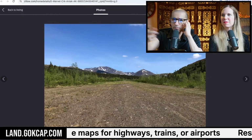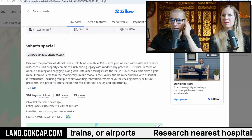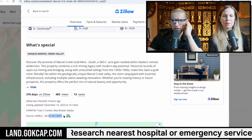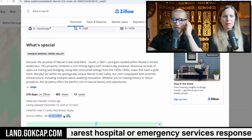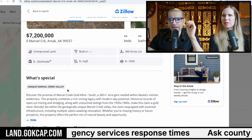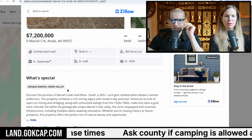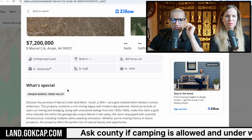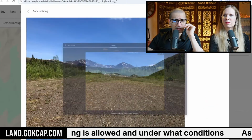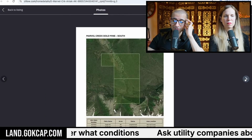So we're looking at this 7.2 million dollar property. Can you go back to the MLS? $7.2 million property with the MLS number of 24-14555 in Alaska. It's in the Marble Creek Valley, and it's 360 acres. Can you look it up and tell us how much gold you think we can find on this property, and also how much would it cost? Will it be economically feasible to actually make money from this investment? What do you think?